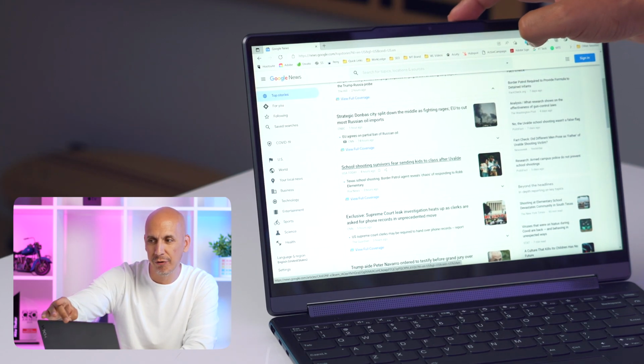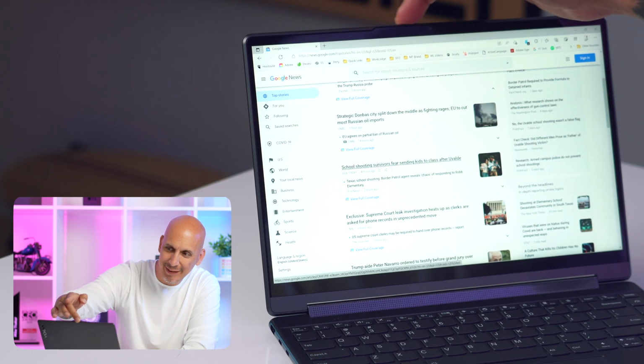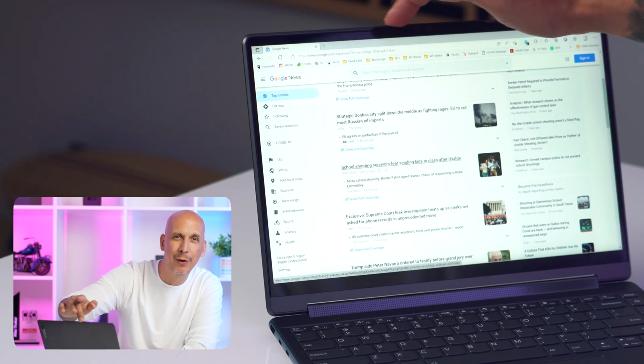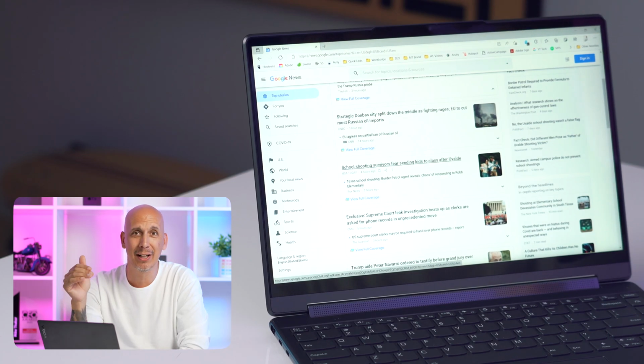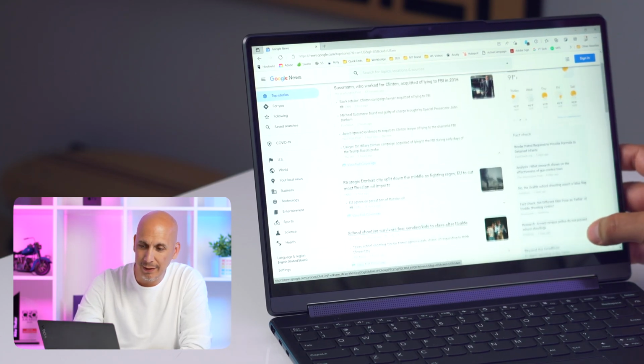It's a really nice touch. The chassis itself doesn't change, but you definitely feel the lip as you run your finger across. It's nice. I like it. I like it a lot better than the notch. And look, the screen's nice.